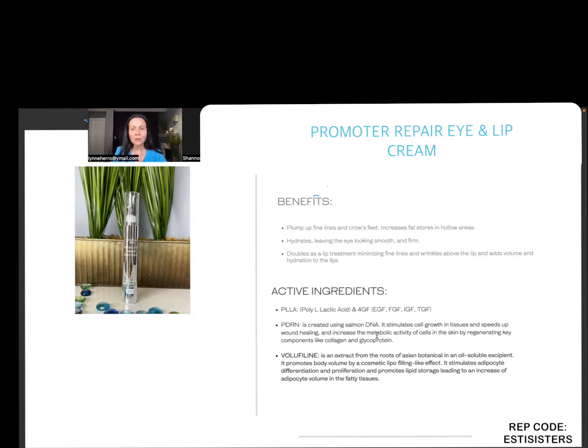And then also you're going to be hearing this a lot more in a new product line that AO Medical has, and in a couple of our favorite Dr. Esti products like the Rejuvenating Ampule. PDRN is salmon DNA. It stimulates cell growth in tissues, speeds up wound healing. It also increases the metabolic activity of the skin cells, and helps to produce collagen in and of itself.